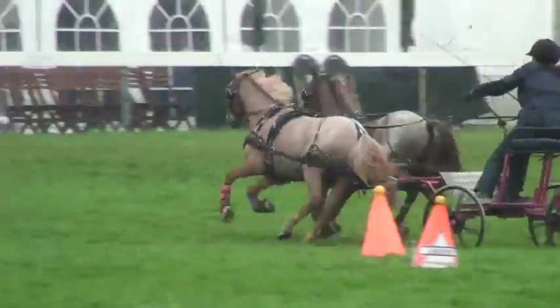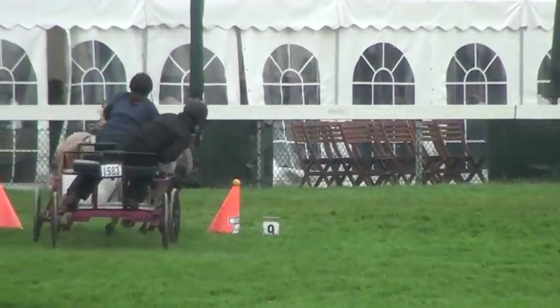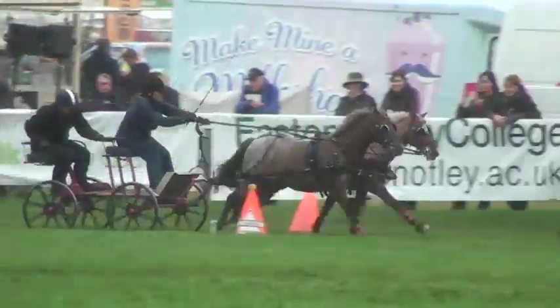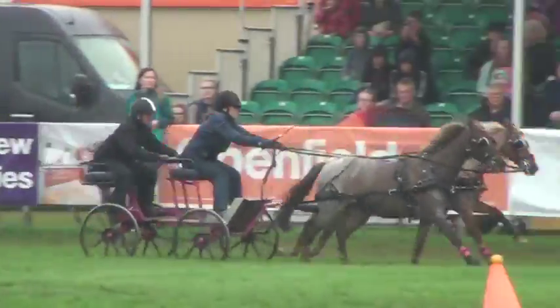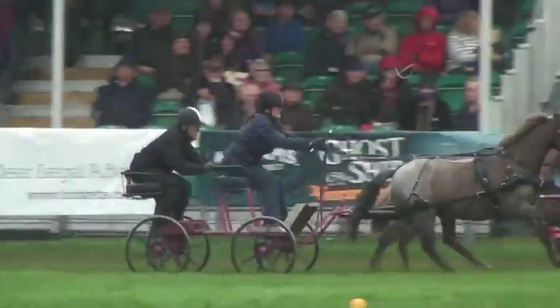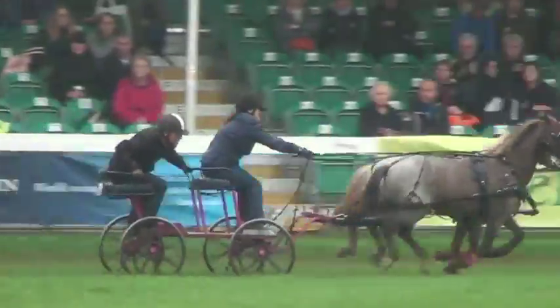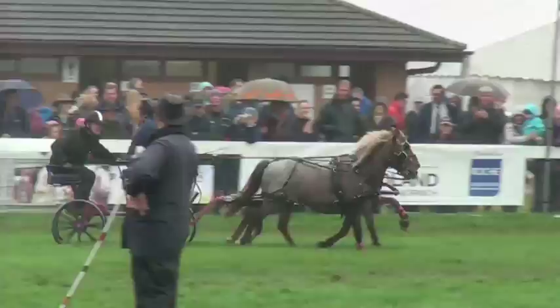Relatively quiet start of the season. Children have been very busy with the pony club. So mum has to take second place, but she still can drive. This is a good start. Clear and pretty quick. This is the last. Home they come. Give them a hand. That's a good start.